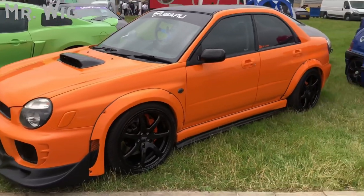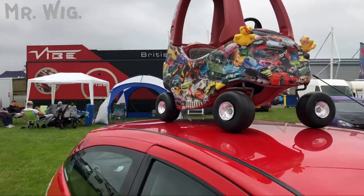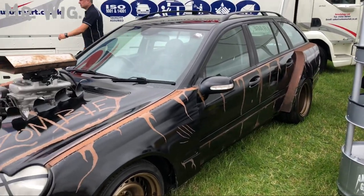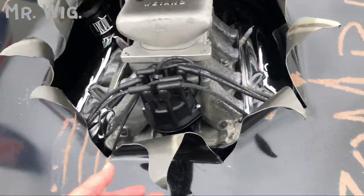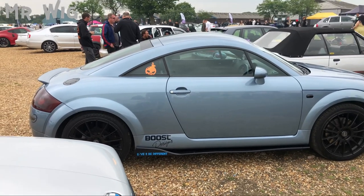Orange, beautiful, really amazing, beautiful. Love these cars. The car on the top, so we can see him. It's a Volkswagen Caddy. This is a rat car, beautiful. Love that engine. It's like exploding. It came out, as you can see. My goodness, the Mark One, really stunning. This car, beautiful. Love the side skirts.